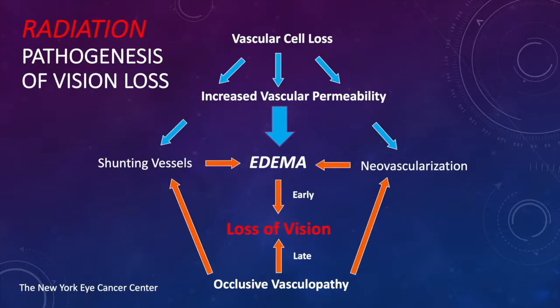or fluorescein angiography. This occlusive vasculopathy causes loss of vision like edema, but the edema tends to be early and the occlusive vasculopathy tends to be late. And the timing of early and late is dependent upon treatment.